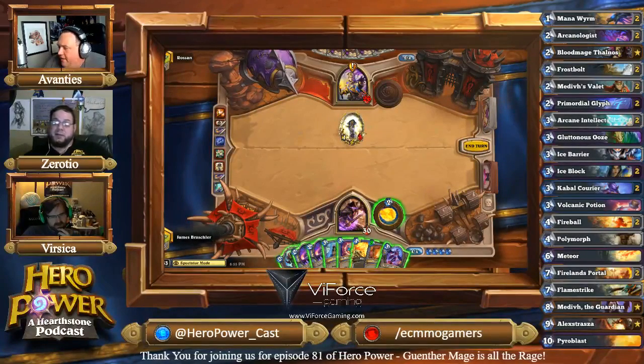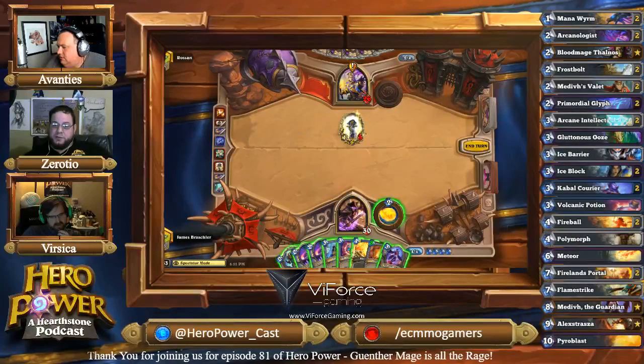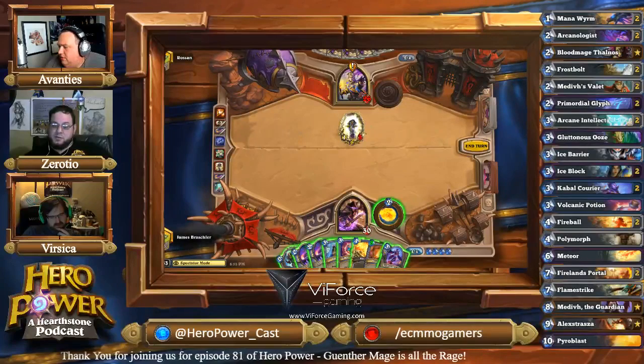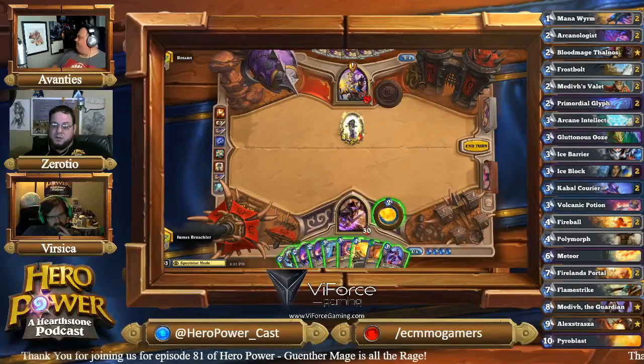So now we have to figure out how we're going to get rid of this 1/3. I really don't want to invest a Fireball into it. But we can't let him draw anymore. What do you guys think?